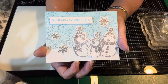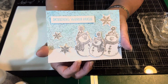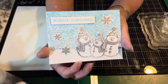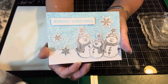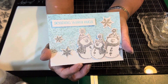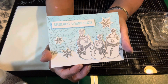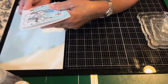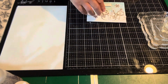Later on, I will color them in with alcohol markers or water-based markers, whatever. Even maybe colored pencil, who knows. But this time I wanted to leave them as is. And I thought, well, that came out okay. But I'm wondering, would I have liked it better if I didn't ink blend on top? So, indecisive as I am, there you go.